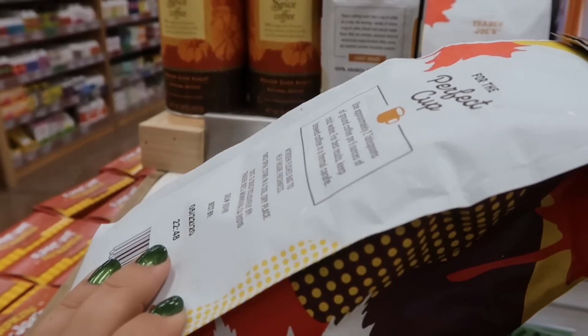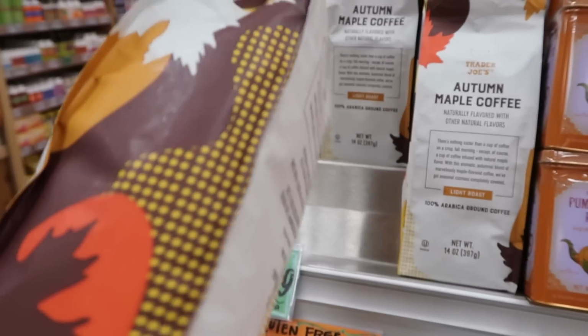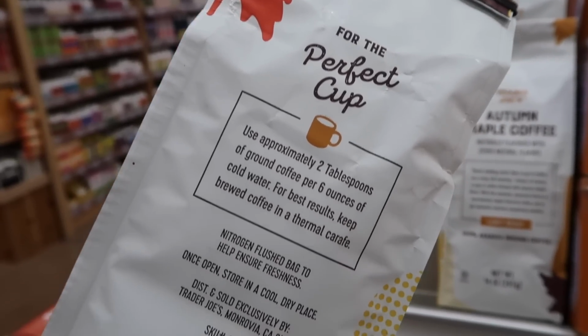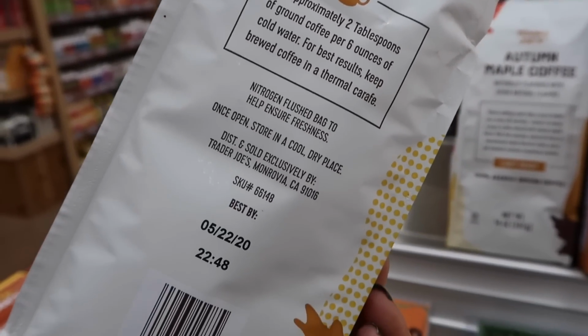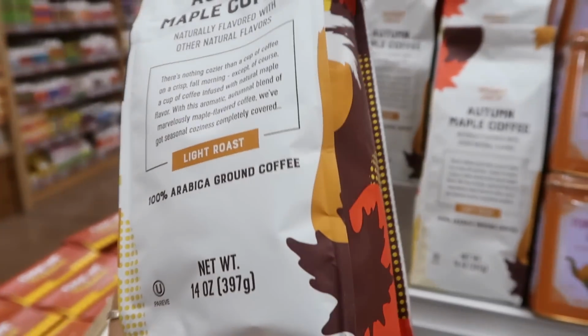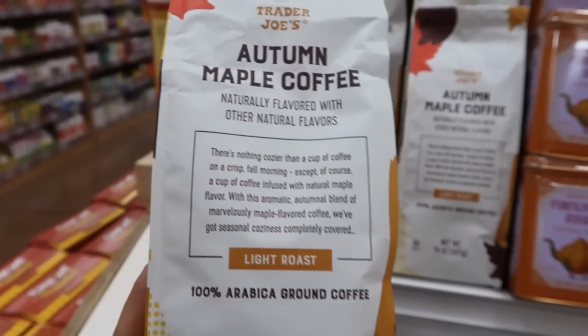Unfortunately, I have a Keurig, so I don't have the attachment for that, but I need to get K-Cups. I wish this did come in K-Cups so I could try it. Even though it's a light roast and I don't prefer light roast, I would actually try it for this.